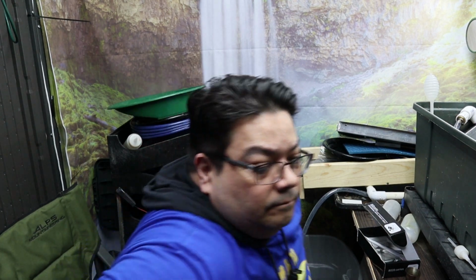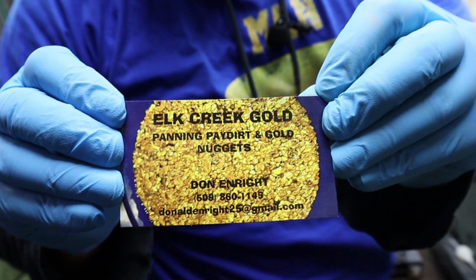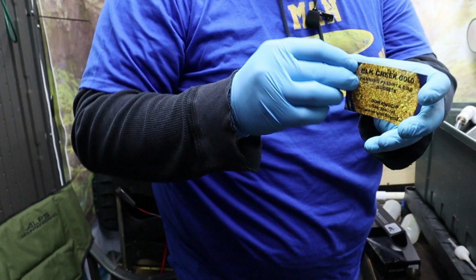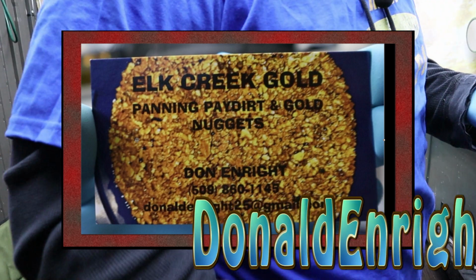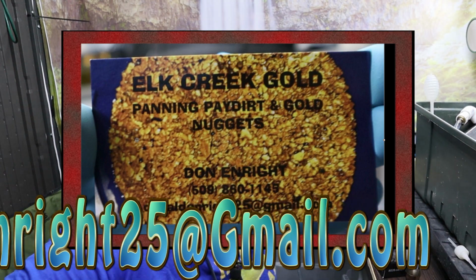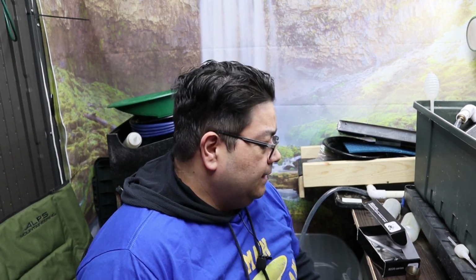Yeah, so like I say, check them out, Elk Creek Gold. Find that card so you guys can see that again. Hopefully it doesn't glare out. I'll take a picture of it and snap a picture of it up right here for you guys. And then I'll also throw their contact information across that, so you guys can get a hold of them and order up a bag if you like. But yeah, it's good dirt, and I had a good time going through it. I think you will too if you decide to check them out.